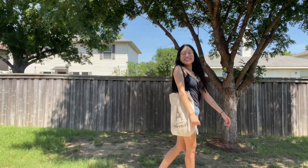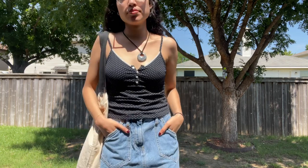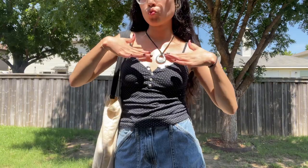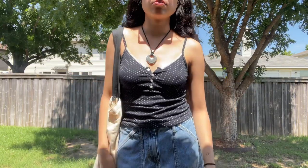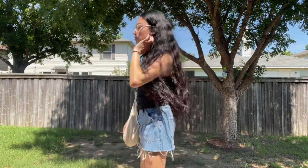Looks like I'm giving dark 90s grunge kind of, with the necklace. The necklace is giving the 90s look, but everything else, I really love it. I just don't know if I feel that comfortable just because the skirt is so short. Maybe with a longer skirt, this would be better.